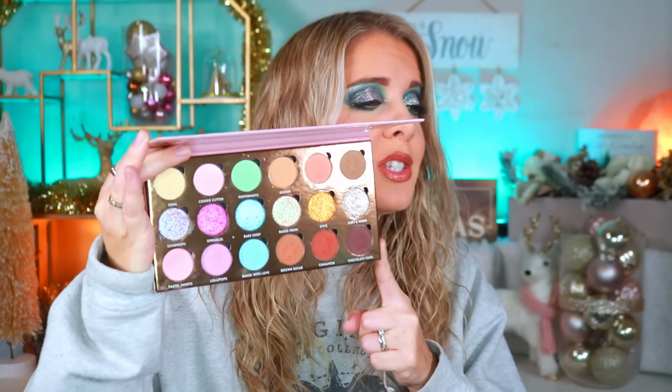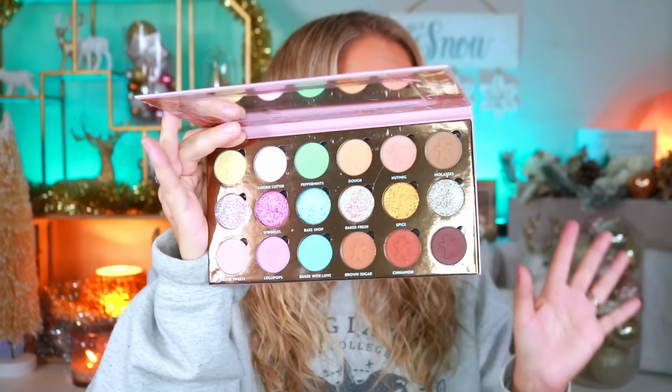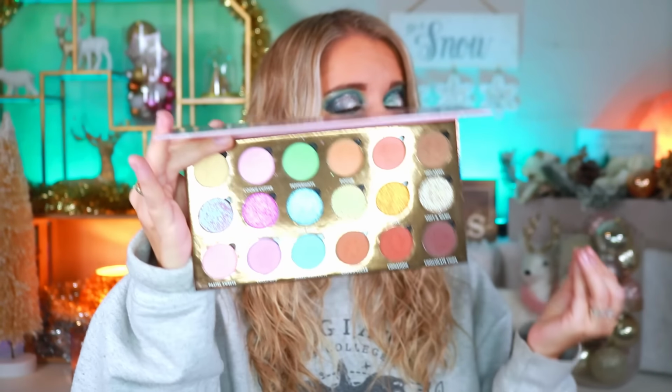I can use this for the winter season, the spring season. And out of the 3 palettes I tried, this one particularly has been my favorite, especially with this color story. I just really do enjoy this color story.